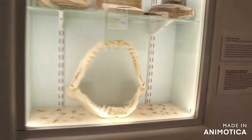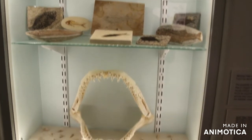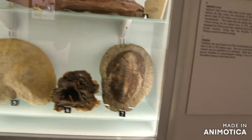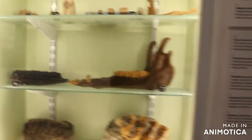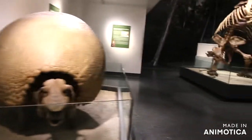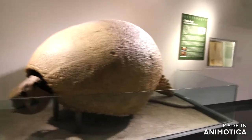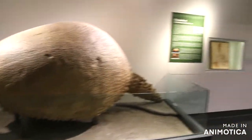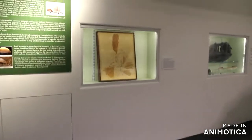And you gotta have one of these. Gotta have some shark's teeth, because we live right by the beach. And look, a trilobite. You guys are probably wondering how I know all this. Don't worry, Cactus has his secrets. So we have a giant armadillo, which is a prehistoric armadillo.